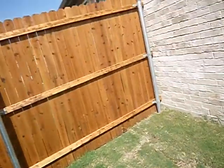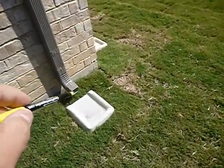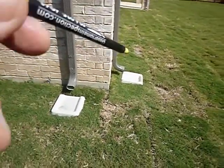Okay, we're behind the fence. We're behind the fence on the west side of the house, so the south side of the fence. Brick, continuous soffit vents, rain gutters. Rain gutters discharge water above grade and too close to the house. Too close to the structure.